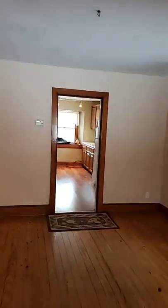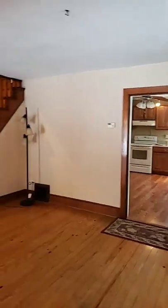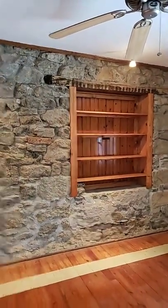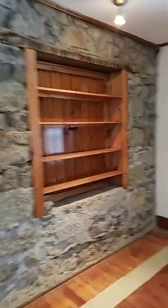So if we head over here, I'll give you a peek of the kitchen. Nice size kitchen. You could definitely put a table, have a nice eat-in kitchen. And then to the left, I love this stonework. Take a look. Really nice. I actually don't mind the beadboard or the paneling or the knotty pine right there. I don't mind it. It fits with the home.